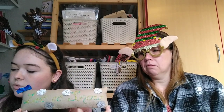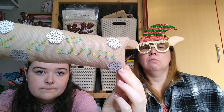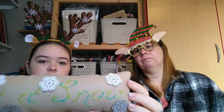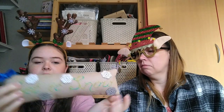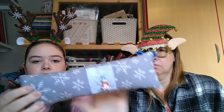So this is stitched on 14 count unknown Aida using variegated threads. I think this had snowflakes on it, but Lauren didn't want to stitch the snowflakes, so we just stuck some wooden snowflake things on. I don't know where they're from. But I quite like this because it's like the main thing in my display. It just sits in the middle and then everything surrounds it. Little blue bow. And here's the back.